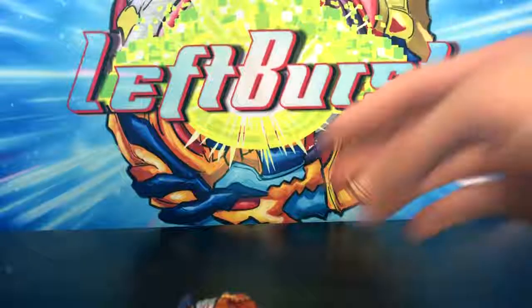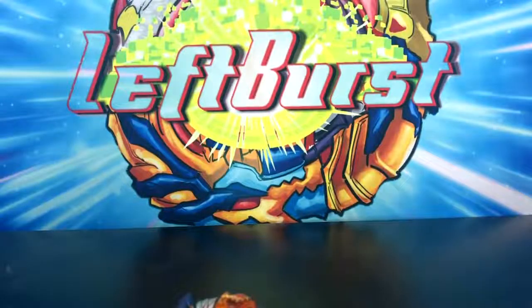Anyway, let's recap the list real quick. In the #10 slot, we have Buster Excalibur and Storm Spriggan with 13 votes each. In the #9 slot, Z Achilles with 18 votes. #8, Arc Bahamut with 23. Nightmare Longness takes the #7 slot with 32 votes. Revive Phoenix, #6 with 41. #5 is Hell Salamander with 44 votes. Cheeto gets the #4 slot with 52 votes. It should be higher, but what can you do?